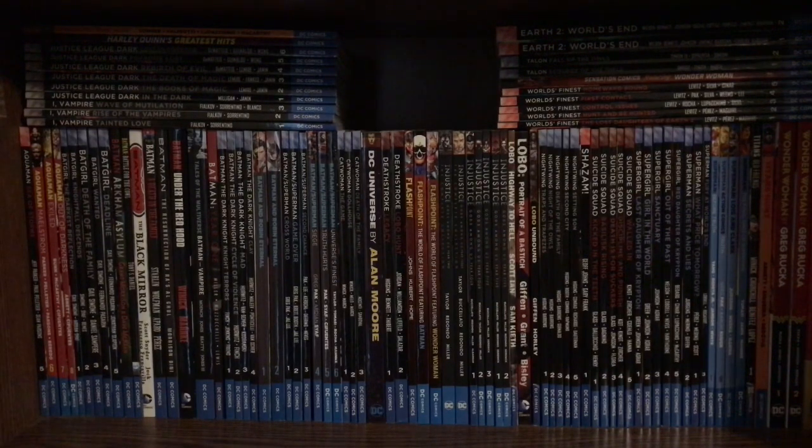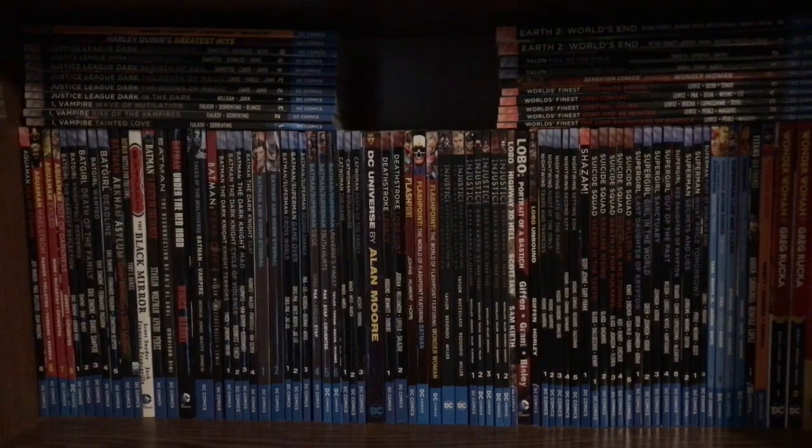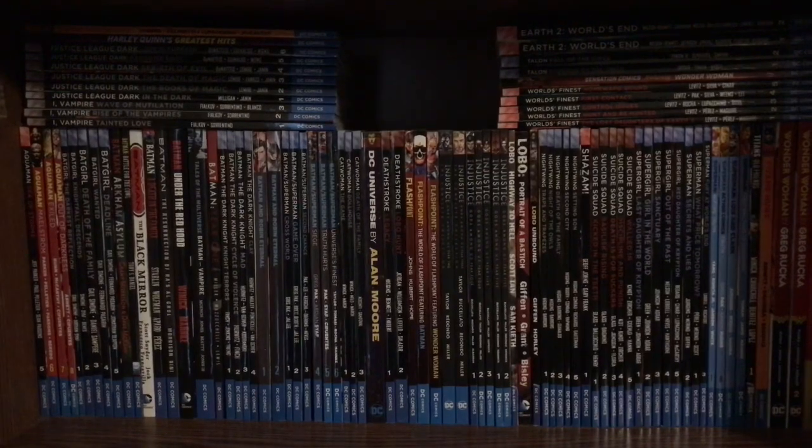And we have Titans Hunt, Wonder Woman by Greg Rucka. Still need to get volume 3 of that. This is pre-Rebirth. And Wonder Woman by Mike Deodato. Classic 90s stuff.